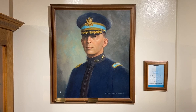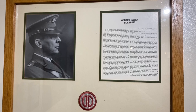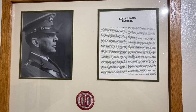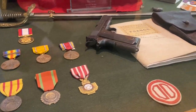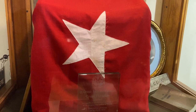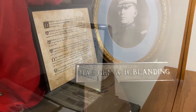So General Blanding was born in Iowa, but he quickly moved when he was 2 years old. His family moved to Florida, and General Blanding grew up in Florida, joined the National Guard, served with the 2nd Florida Infantry on the Mexican-U.S. border during the punitive expedition. And then General Blanding served in the 27th Infantry Division, commanded the 53rd Infantry Brigade during World War I. And during the interwar period, he commanded the 31st Infantry Division. And then he rose to command all of the National Guard's units here in the United States.